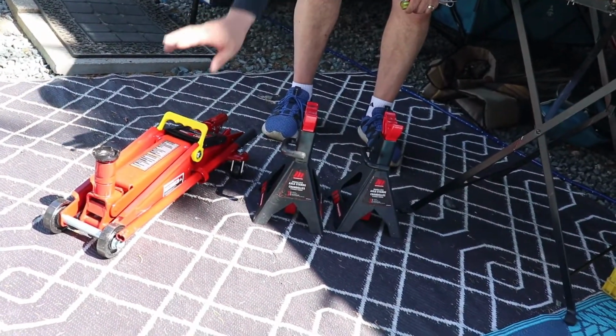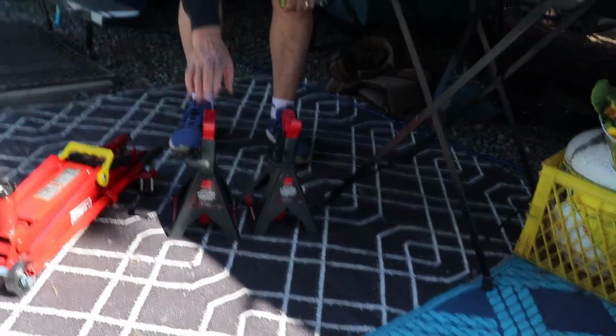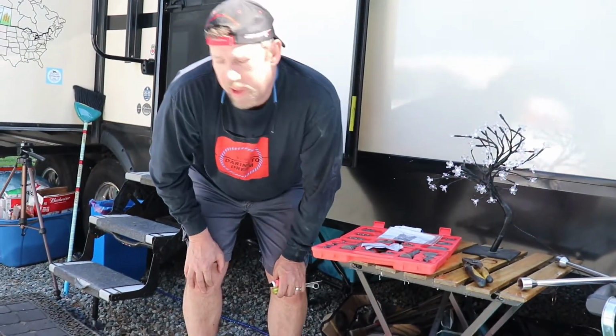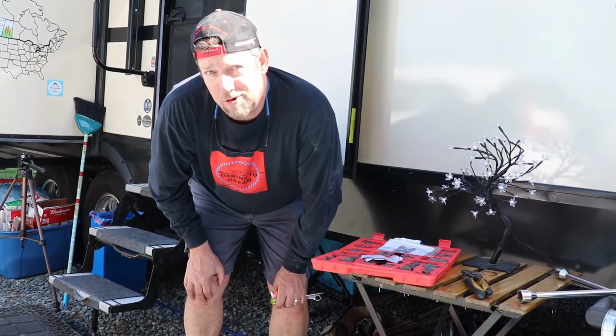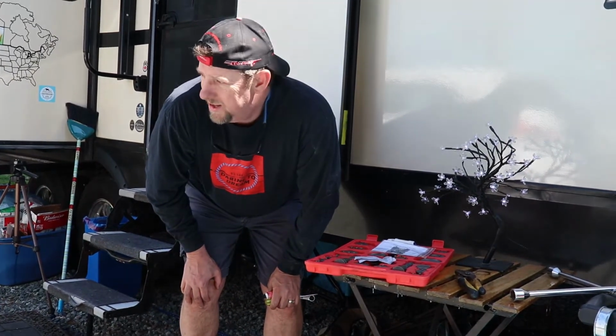I kept the floor jack under the car the whole time, but I had it resting on the jack stands, which is an absolute must. And you chock the tires as well, just so it doesn't roll. I wasn't sitting under the car, but my leg was under there once in a while, and if it falls, there goes the leg. Not fun. I wouldn't want to do that.